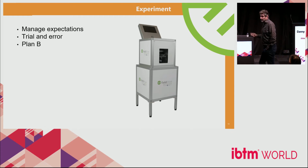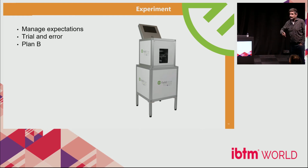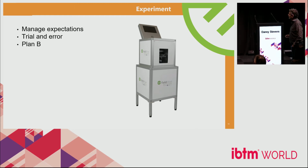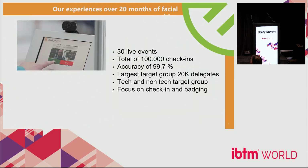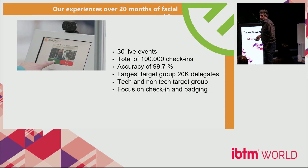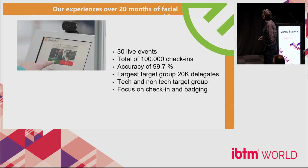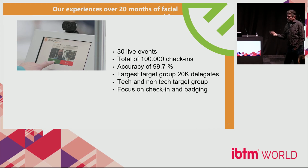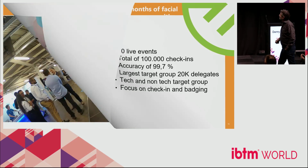So, trial and error. We spent about 16 months before we got the facial recognition really ready and working as we wanted it. And we're still tweaking and improving some aspects of the plan. We've done about 30 live events, the biggest one being up to 20,000 delegates, with an accuracy of 99.7%. So we're getting more and more experienced in that domain.